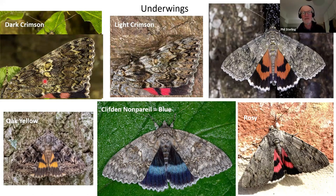There has to be a however, because nothing is ever certain in the world of natural history. There are very occasionally light crimson underwings that have all black forewings. Good luck trying to identify them. You will then have to look at the shape of the black line in the hindwing, which I haven't got to show you here, but is a rather straighter line than in dark crimson underwing. But I think for most examples, this is a perfectly good way of telling them apart.